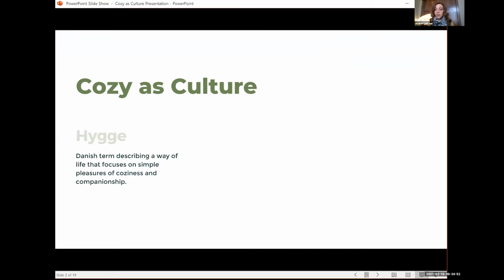So hygge is a Danish term for this idea of creating a really comfortable, cozy space, really focusing on what are the things that we can control and make more inviting about our environment, and also taking advantage of those relationships that are really important to us and can also make our space more comforting and inviting. So there's a lot of books, like I said, some articles written about hygge, and it specifically has become pretty popular, but there are others.